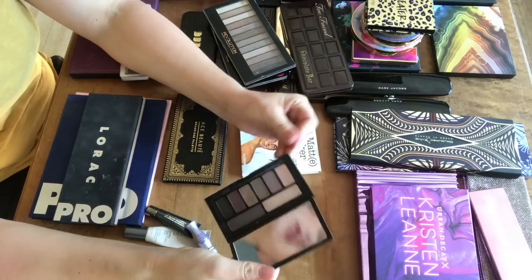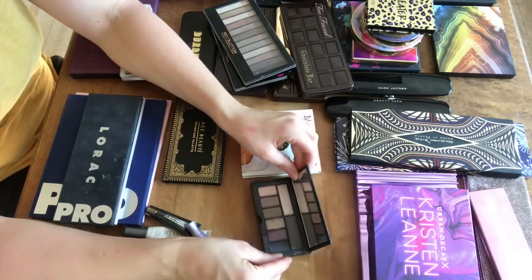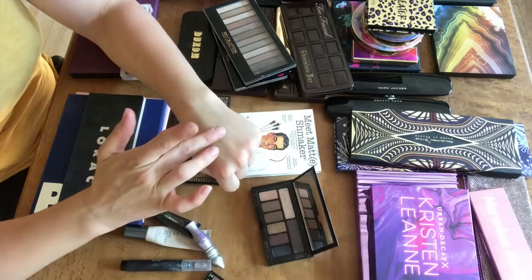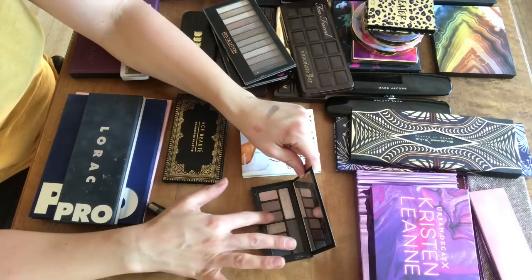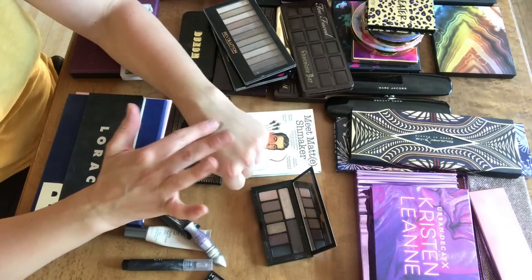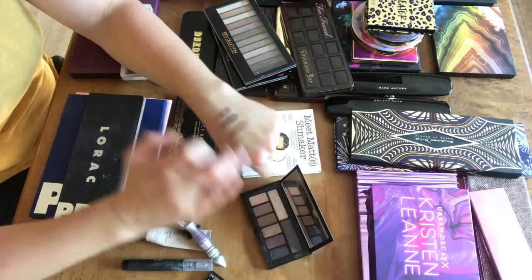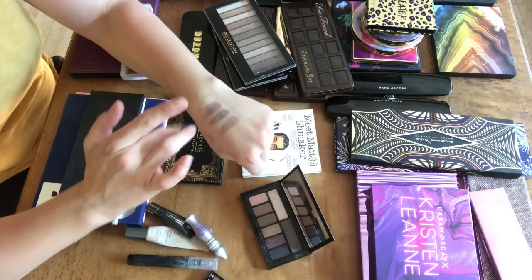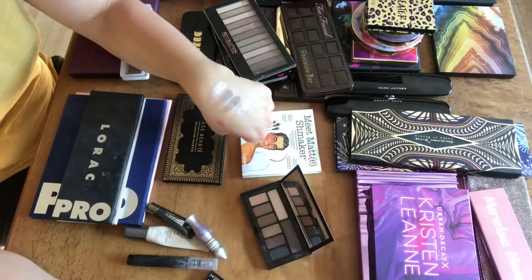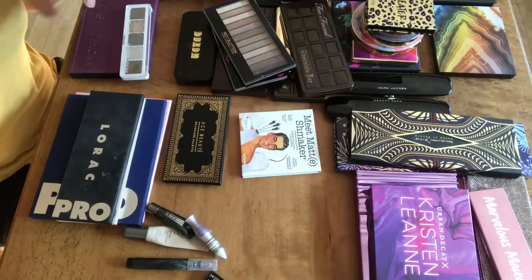Okay, this Smashbox palette, it's the only Smashbox eyeshadow palette that I own. I was actually gifted this by a coworker's wife and I forgot that I owned it. So I think I'm gonna have to play around with this a bit. I've heard horrible things about this formula, so I really don't know, but it is pretty. It's like a very pretty cool toned palette, and I don't have a ton of cool tone palettes, so I think I'm gonna try this one out.